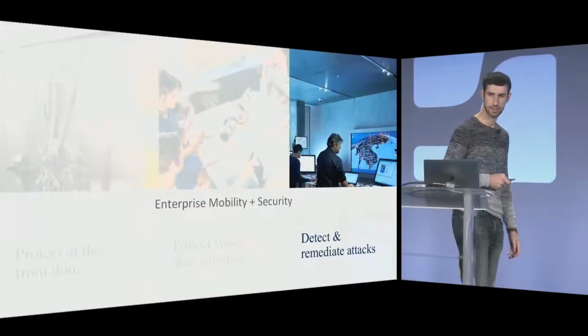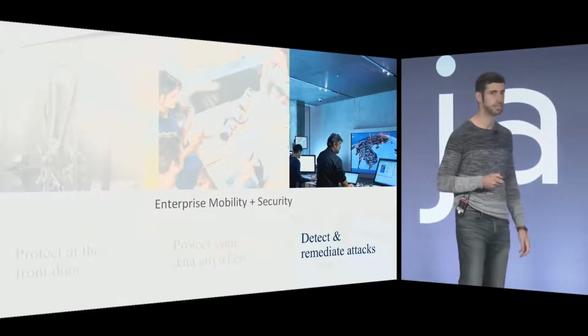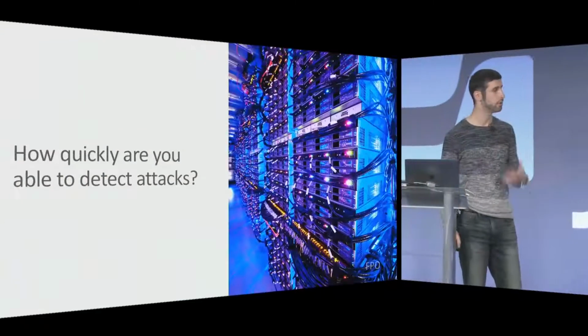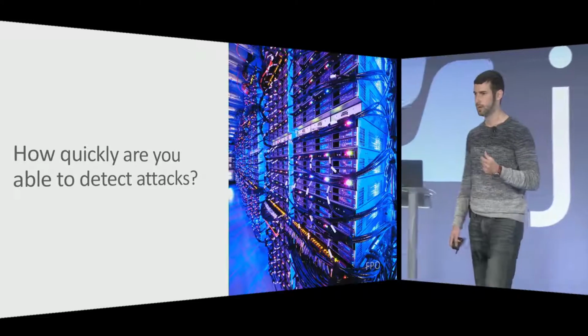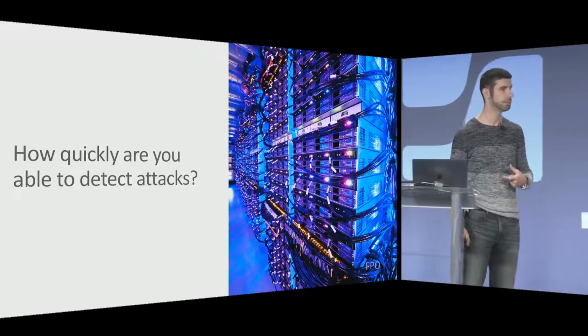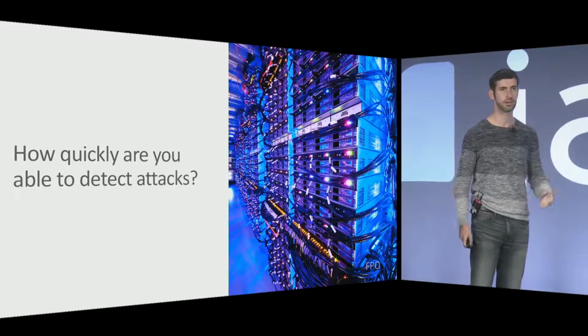And the third scenario that I wanted to cover with you today is being able to detect and respond to attacks. Again, I'm specifically mentioning user because we're focusing on really securing the identity of the user, both in the cloud and on-premises. And this question is a really interesting one because when we talk to a lot of customers, they are usually pretty confident that they can detect attacks against their corporation.